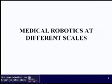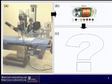So first, as you see, medical robotics at different scales. There are those big robots that try to do minimally invasive surgery, things like that, a big platform. And then the camera pill, to the GI tract. And then they put an integration mark: how will the next robot look like?